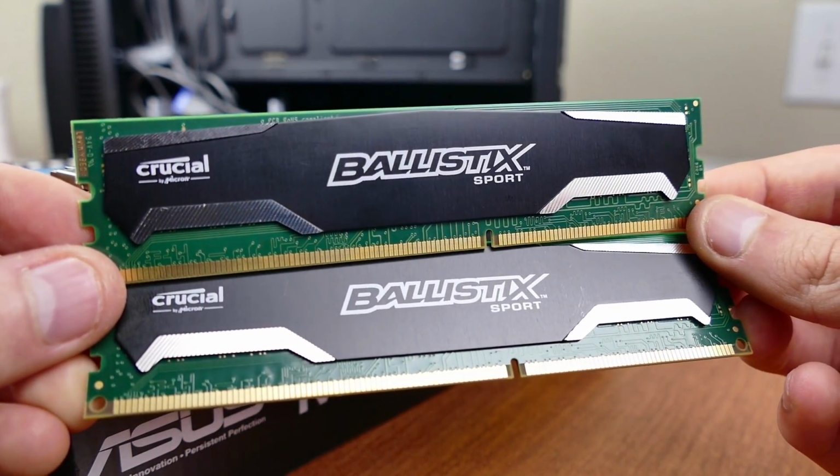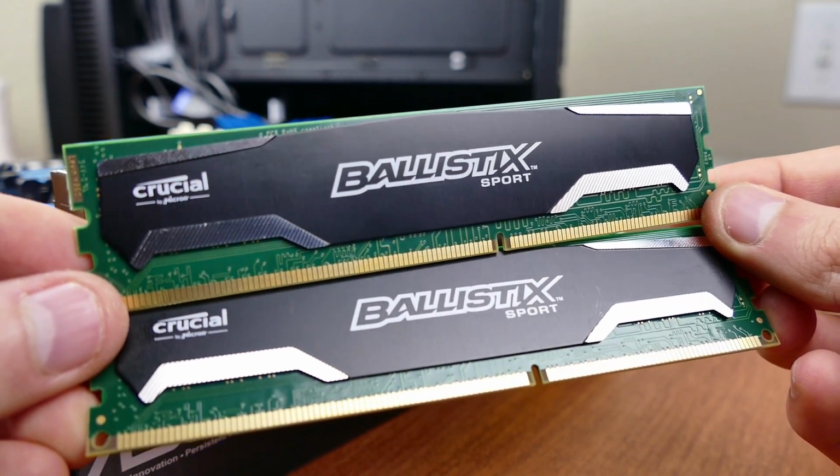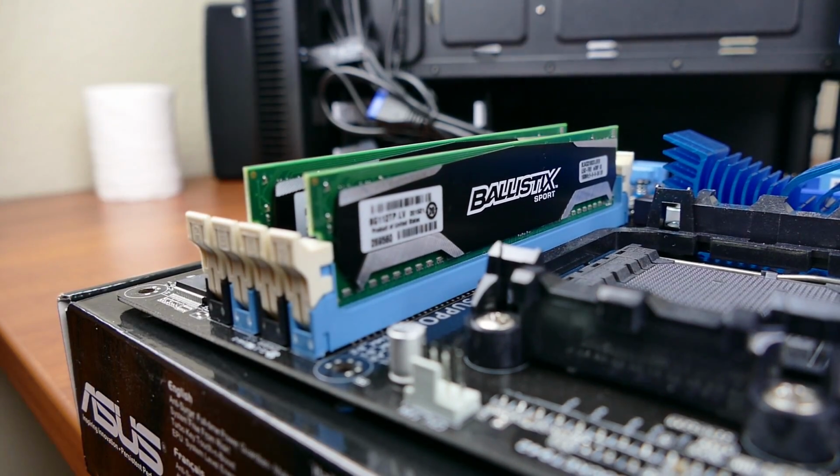Next up, 8GB of Crucial Ballistix Sport DDR3 for $30. Kinda strange that system RAM here costs as much as the CPU. You could probably find a cheaper used kit on eBay or elsewhere if you're willing to be patient. Local Craigslist ads are also great sources of used PC components, provided they work as advertised.